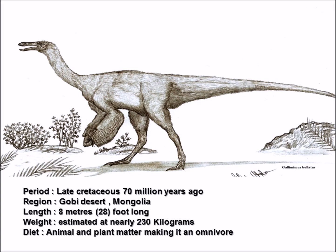But Gallimimus was probably bird-like by nature and most likely appearance, and the name means chicken mimic, which comes from chickens and game birds, the Galliformes. I think that's the order of.